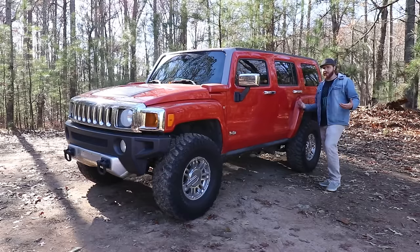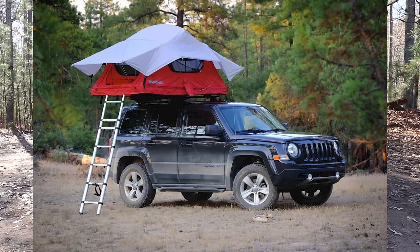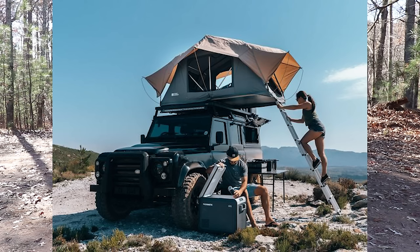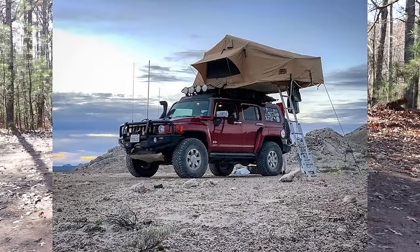Something else I want to add to this later on would actually be a rooftop tent, because I want to do a lot of overlanding in this thing. It's actually the vision I had in mind whenever I bought it, that I wanted something I could comfortably and reliably overland in that was capable, but also really fun and unique at the same time.